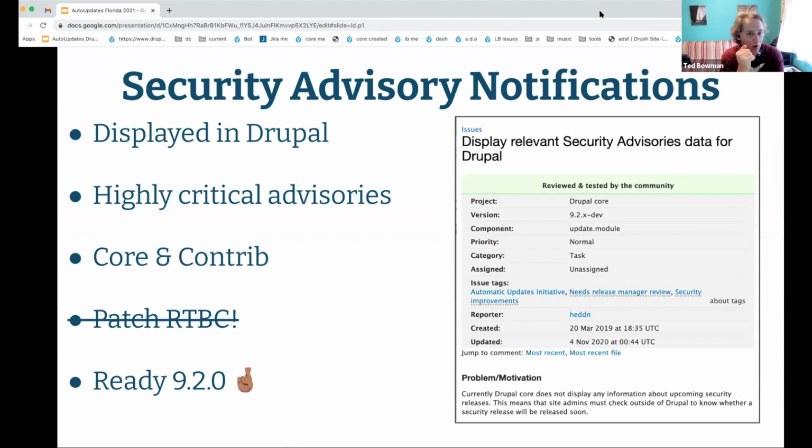The first thing we're working on in core is the security advisory notifications. So right now in core, the update module provides notifications for available updates and security updates. But a lot of people have the update module disabled. And also these updates don't link to any further information about why you should update. But every once in a while, every year or so, we have really, really highly critical updates. What the community has called something like Drupalgeddon, where we want all sites to update, or to be aware and to update as soon as they can.